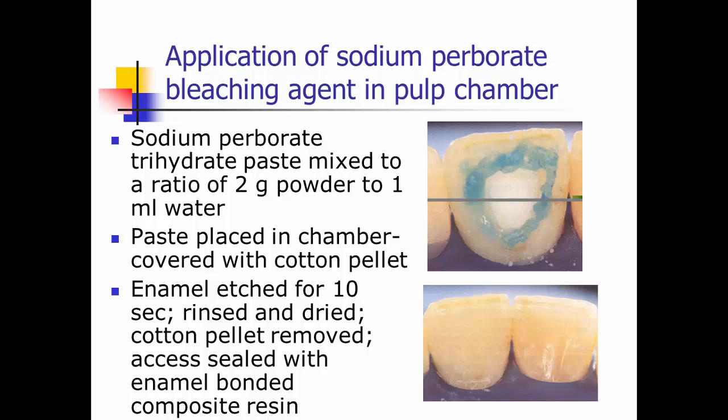So for this case, we're going to be applying sodium perborate as a bleaching agent into the pulp chamber. Remember, we've cleaned the gutta percha so that we're a millimeter below the CEJ, below the free margin of the gingiva. We're placing the sodium perborate paste. We're mixing it in a 2-gram powder to 1 millimeter ratio, and we're putting this paste in the root canal. Once the paste is placed in the chamber, we cover it with a cotton pellet. We etch the enamel for 10 seconds, rinse and dry. The cotton pellet is removed and the access is sealed with enamel bonded with composite resin.